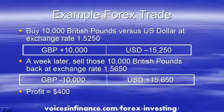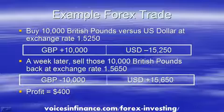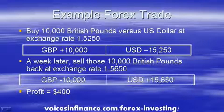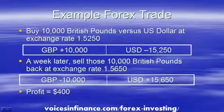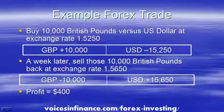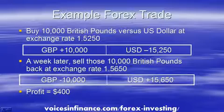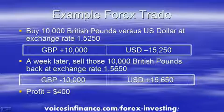Say, for example, I wanted to buy 10,000 British pounds against the US dollar at an exchange rate of 1.5250. As I mentioned earlier, Forex trades are always done in currency pairs, so this is the pair of British pounds versus the US dollar. What I would do, I would buy 10,000 British pounds and I would be short then 15,250 US dollars. And the reason I would do that trade is that I'm hoping that the exchange rate between the British pound and the US dollar is going to go up.